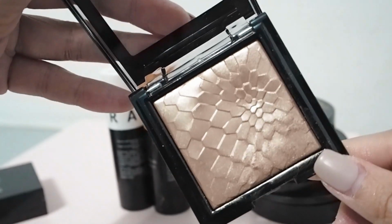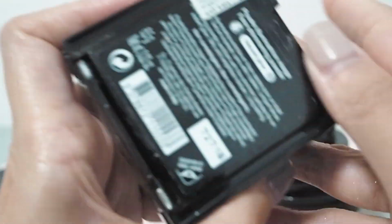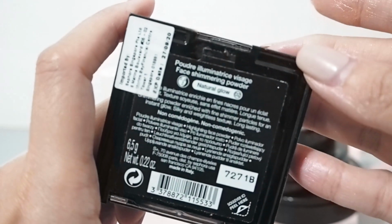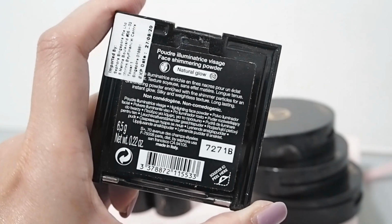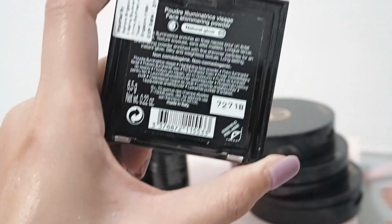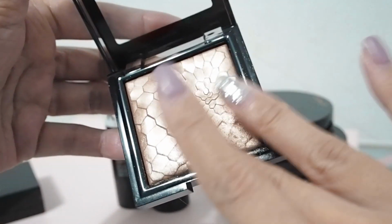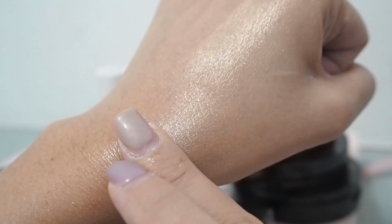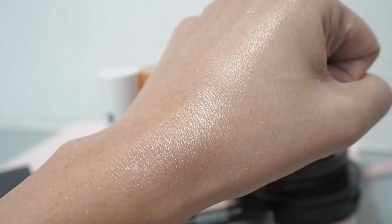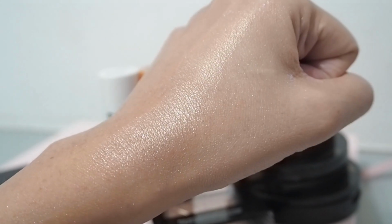Sephora finally came out with this formula, their current highlighter series, and I have recommended this many times. I think these are so worth the money. If you're looking at the Dior Skin Nude highlighters, if you're looking at the Makeup Forever Profusion highlighters, go and try out the Sephora ones first. This is just their face shimmering powder. This is shade 02, Natural Glow. They have a 01 as well, which is a little bit more bronze, more golden actually. 02 is slightly more neutral, so this suits me a little bit more.